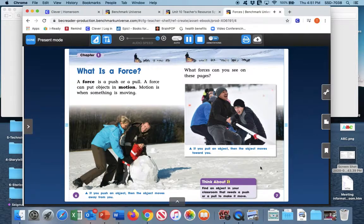Think about it. Find an object in your classroom that needs a push or a pull to make it move. So you can think about that at home. What objects in your bedroom or in your home that you would maybe push, and then what are some other objects you might pull?